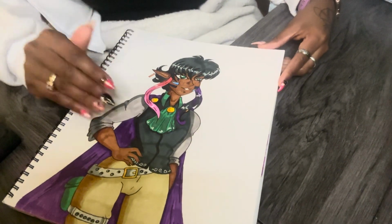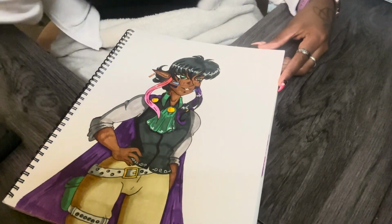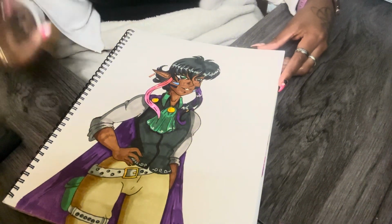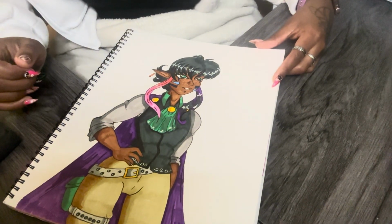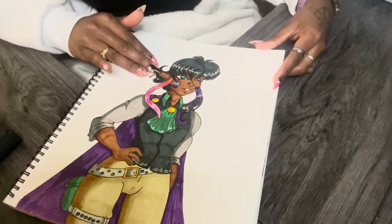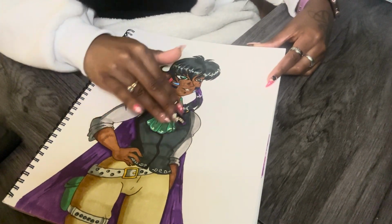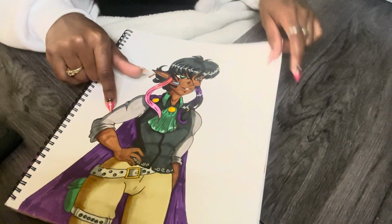I'm really trying to get out of my shell about that, because I really want to start drawing more characters, more male characters specifically. So if you notice, he has two types of hair dye in his hair, and his hair is like an ashy black. The pink is for his sister, and the purple is for his other sister, who I've also drawn in this sketchbook, and I think she's on the next page.